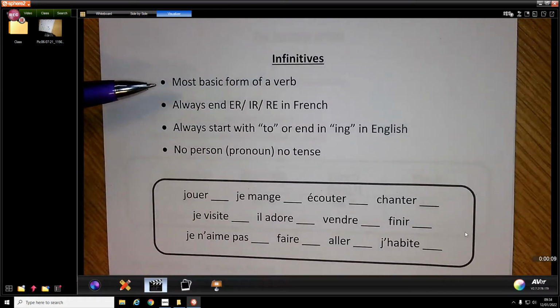Infinitives are verbs. In fact, they are the most basic form of a verb. When you look a verb up in the dictionary, you will always find it in its infinitive form. In French, infinitives always end with er, ir or re. And in English, we recognise infinitives because they start with the word to, or they end with an ing. For example, to eat or playing, to swim or swimming.